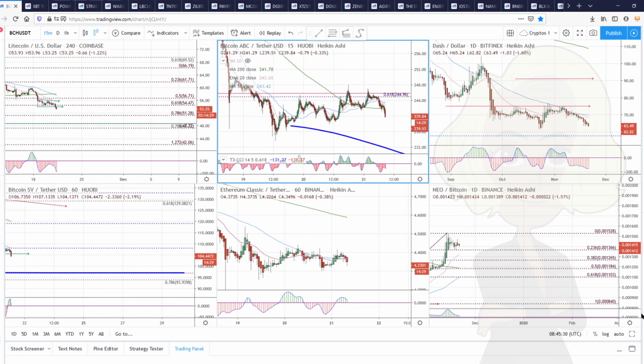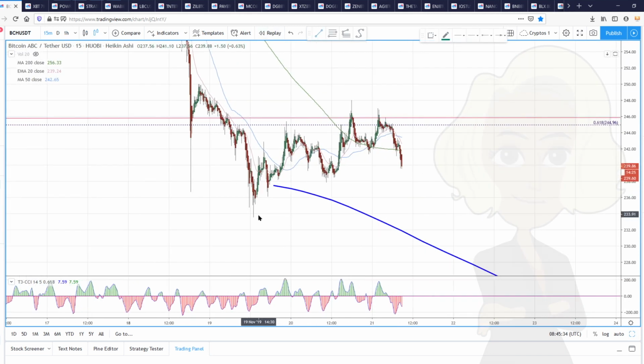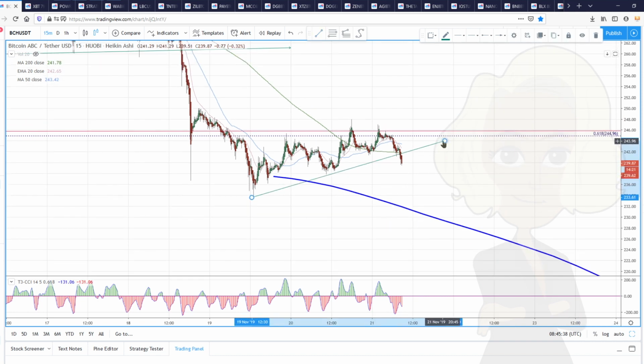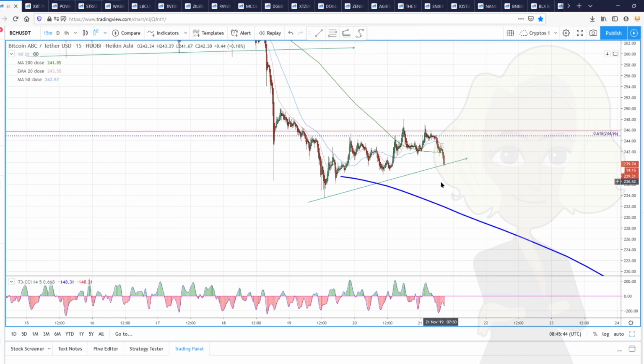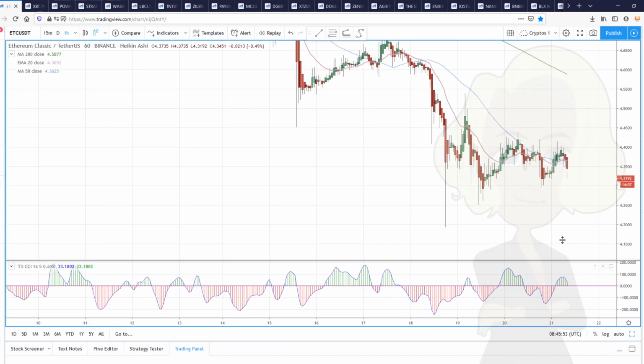And this pattern in Bitcoin Cash ABC is likely to break down here. So if you want something to sell, there we go. I've drawn it slightly like this because I like to do the parallels, and then there we go. So almost a breakdown here in Bitcoin Cash ABC as well. Monero, quite a few have the same patterns.